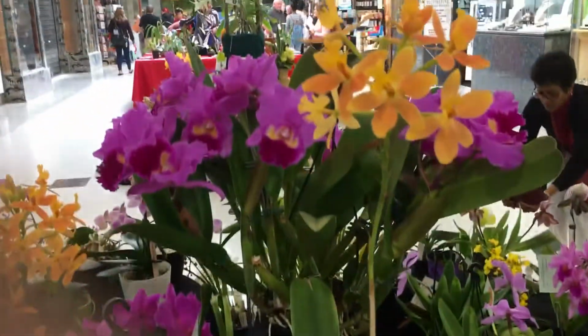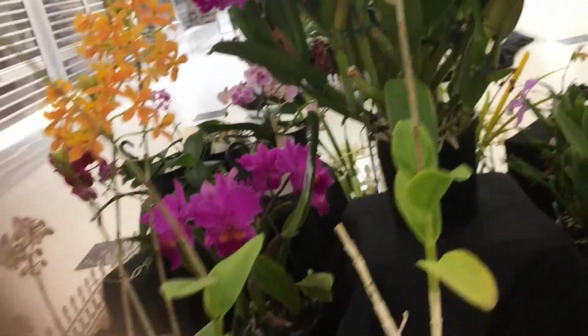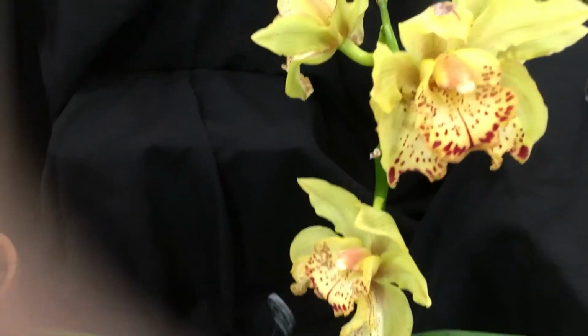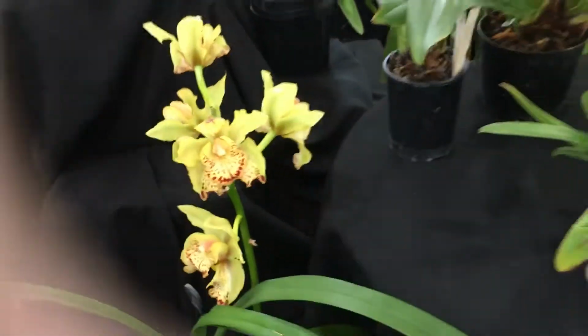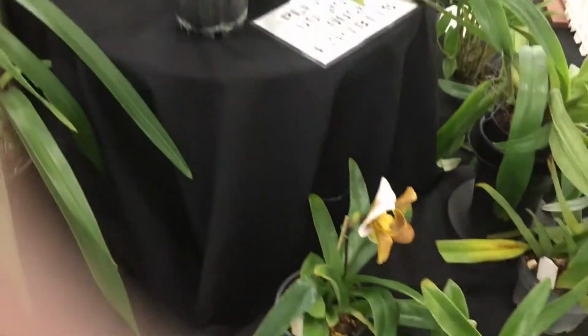Beautiful yellowy orange reed stem orchid, epidendrum. This is one of my cymbidiums, my pyloric cymbidium on display. And here we've got an assortment of beautiful little Paphiopedilums.